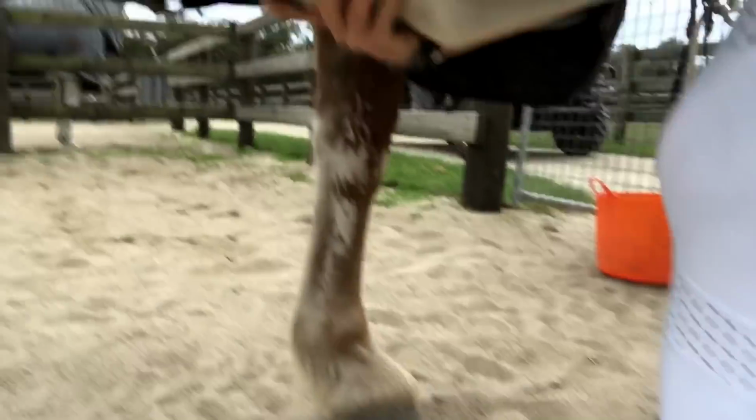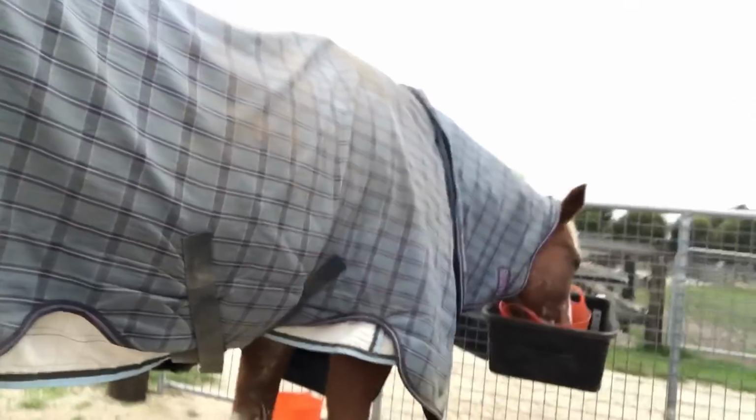Ferg, do I need to come around this side to pick up clearly? She doesn't do the pick up the foot from the opposite side. Check rugs. Hi Ferg. Quick rug check. Pull these forward, make sure we're all okay. Basically, if Ferg isn't eating, you know she's gonna die. So she's pretty straightforward.